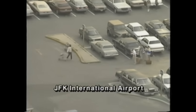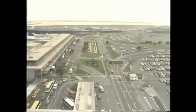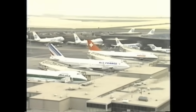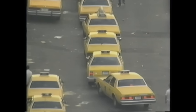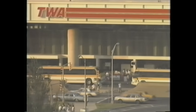John F. Kennedy International Airport, and even early on a summer morning, it's starting to come alive. Located in Queens, New York, it's the gateway to New York City and the United States itself. On 5,000 acres of land, it's half the size of the island of Manhattan, and directly responsible for the employment of 41,000 people. To the delight of New York taxis, over 30 million passengers came through JFK last year, and the airport expects 45 million yearly by the end of the century.